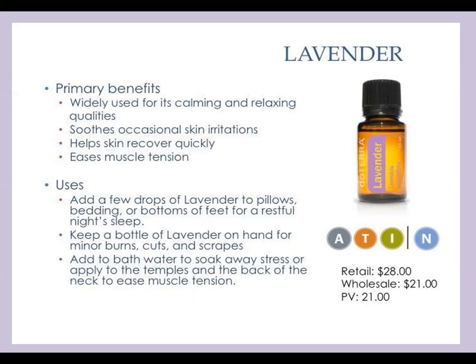So my kids use it in their baths anytime they want to take an Epsom salt bath and hang out and relax, or if they're a little antsy. For younger kids, we know as parents that nap time can sometimes be a drama. So this is an oil you could go to to relax your kids and get them in the mood to maybe lay down and take a nap or get to sleep and sleep real sound. But it also has a lot of other benefits.